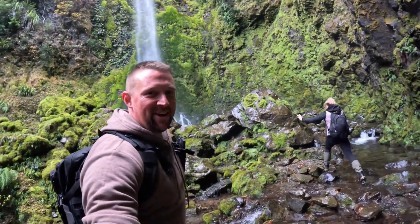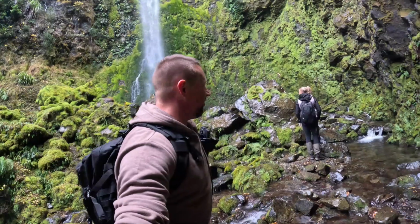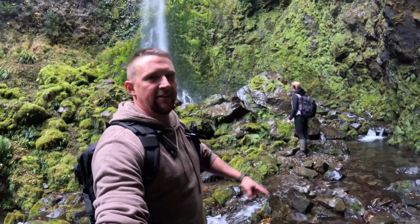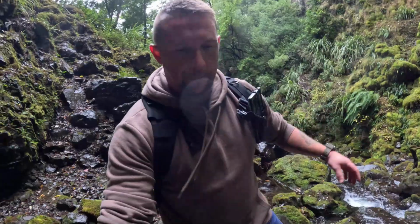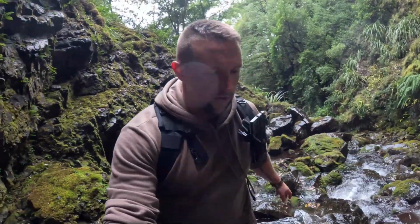Here we go again. The second week in a row we're going to get sprayed by the bottom of a waterfall. Well, we are getting closer. It actually looks quite easy. The beginning part is pretty sketchy, but once you've got up here it's pretty flat. You've just got literal pools after pools. It's absolutely stunning. And thanks to these waterproof socks we can literally just walk straight in, so we're just scrambling across.